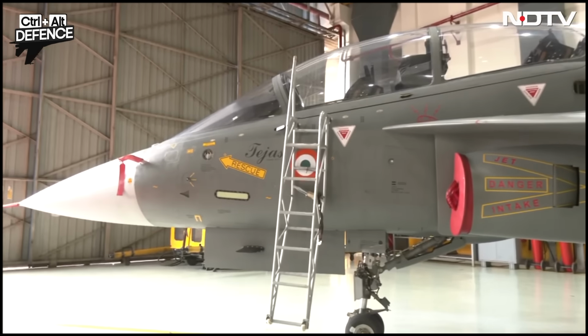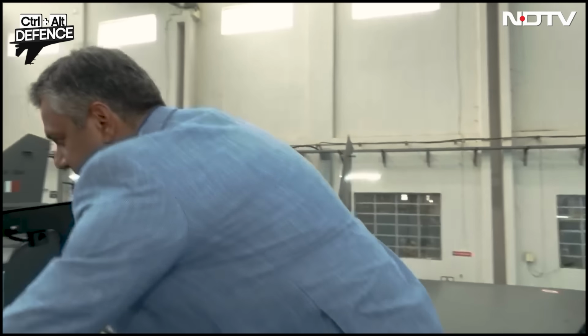The Tejas has what's called an all-glass cockpit. It's a cockpit designed by Indian pilots and engineers for an Indian requirement. I've had the opportunity of checking it out on a sortie on the Tejas Mk1 trainer. What's the Tejas Mk1A cockpit all about? Let's take a look.